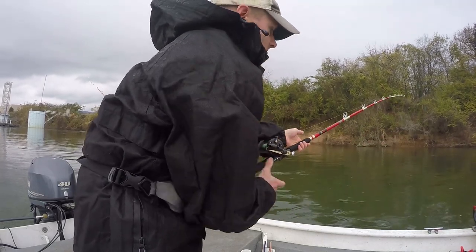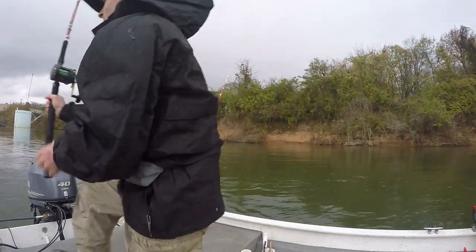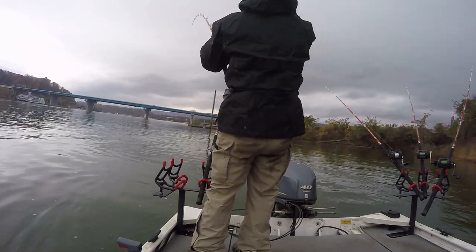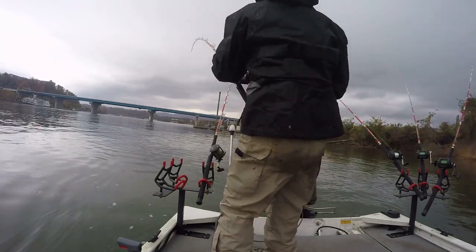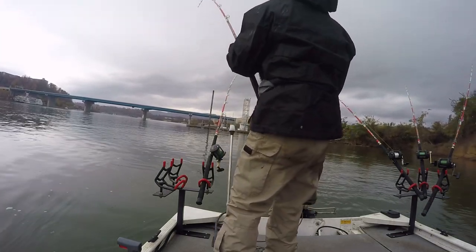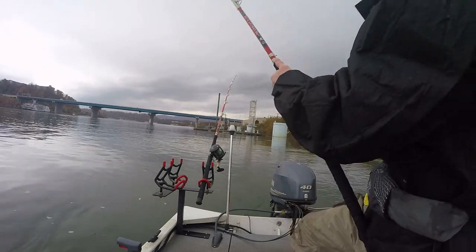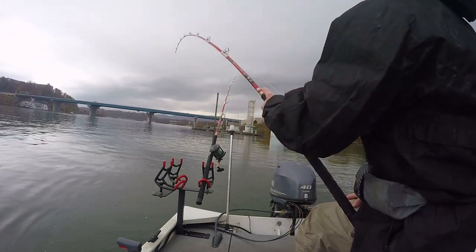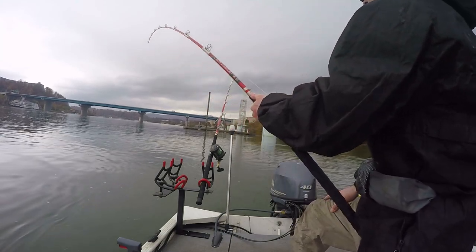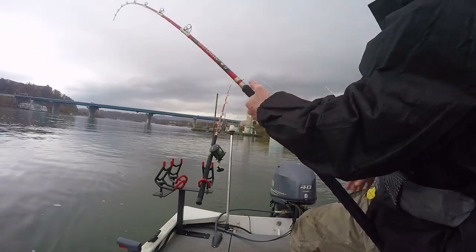He may go 20 pounds, guys. I don't know. We'll check here in a second. Let's get this one now. This one's pretty small. He ain't big. So I probably got one that's like 20 pounds in the boat. And then this one went down. Now we are getting action on these two rods as well.